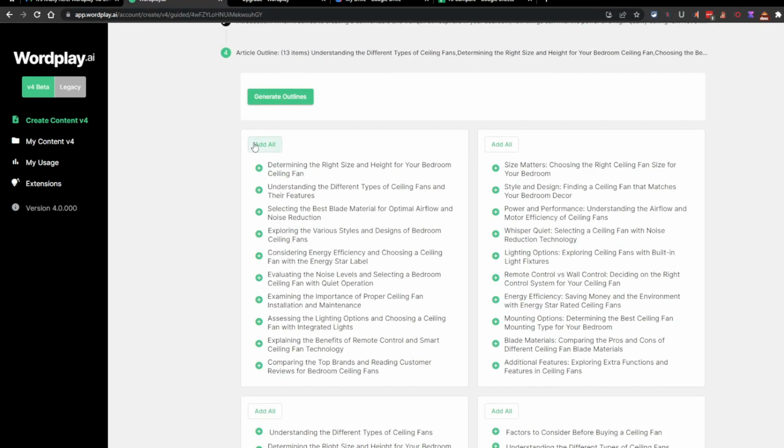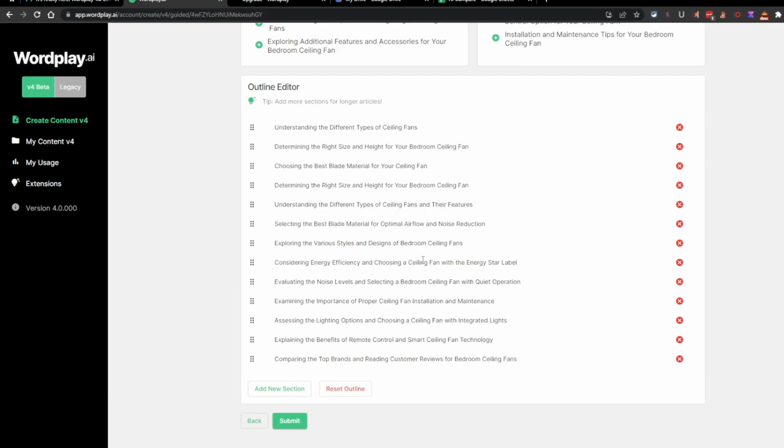Yep, so it's not going to do it. So we'll just select those. This is now our outline editor. This is where you can adjust things if you need it. You can drag and drop. You can delete sections. But we're going to leave it all as we see it here. You can also add a new section here or reset the entire outline.